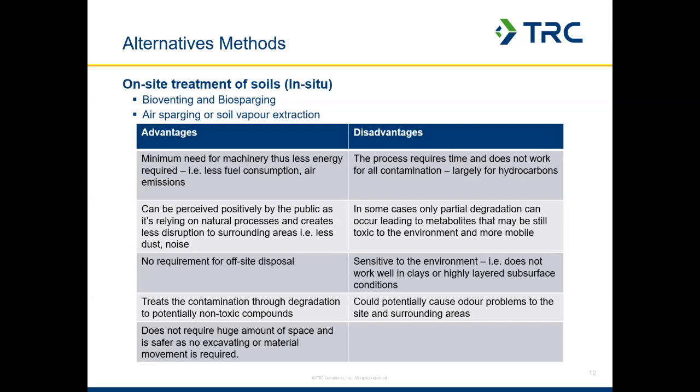So as you can see, there is no one method that has all the positives with no negatives. The important message here is to strike the right balance and to consider all available options before selecting the most appropriate method. As previously discussed, there are many things to consider besides the contamination itself, and every site is different and presents its own challenges.